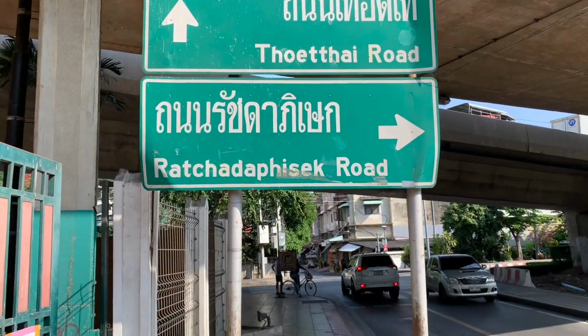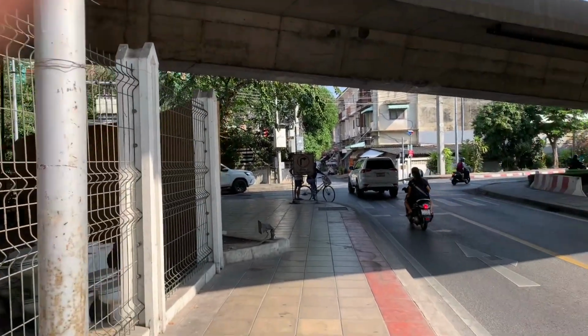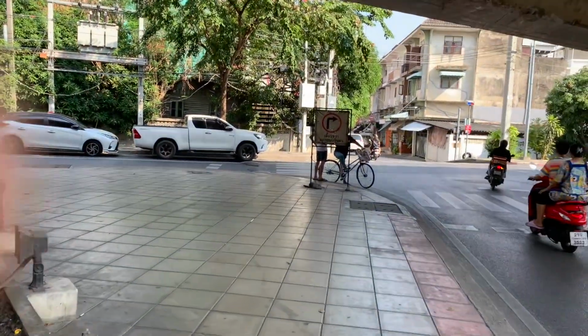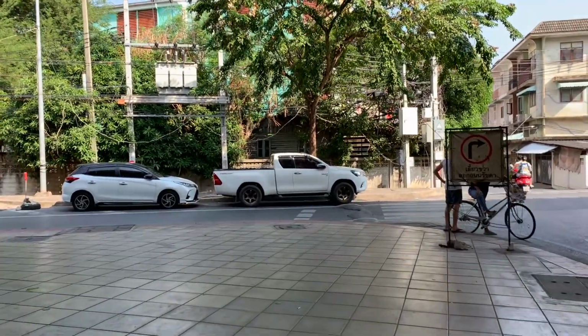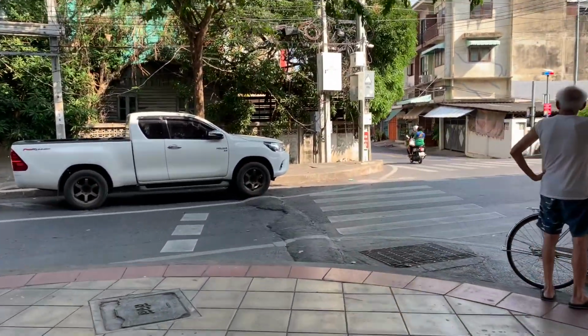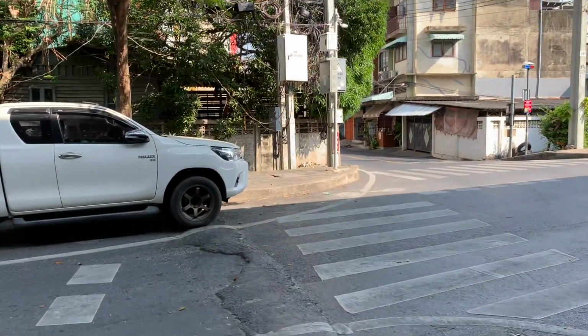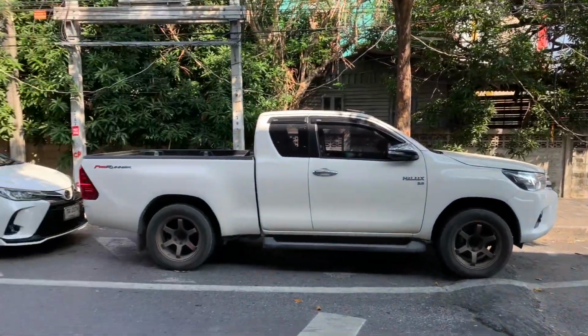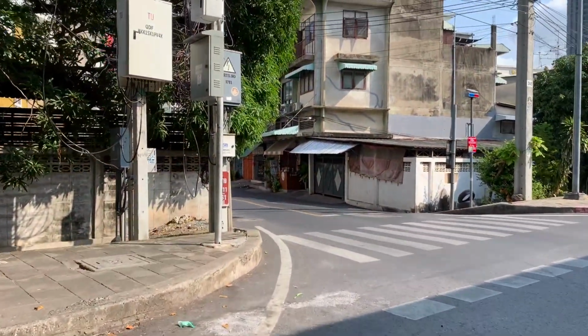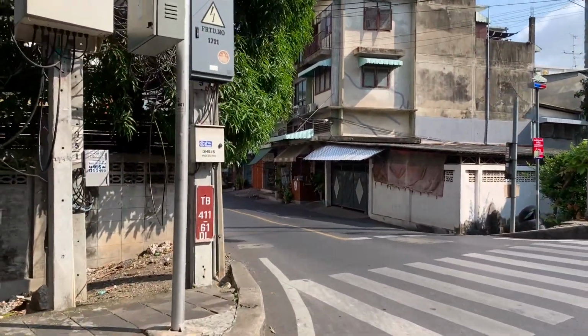So this is actually not Bangkok as such. This is what we call Thonburi, which is on the other side of the river. Originally, it was the capital of Thailand for a very short period. Under King Thaksin, he lasted about 12 years only, and then was overthrown by the present king.